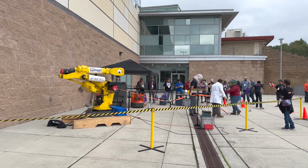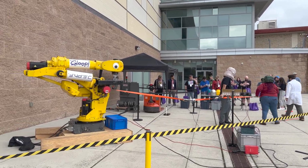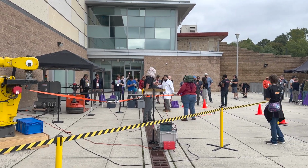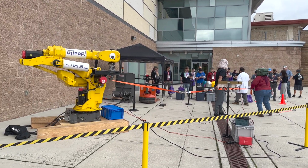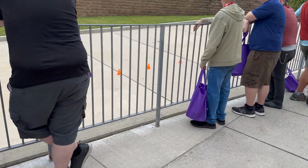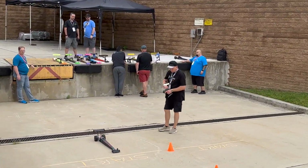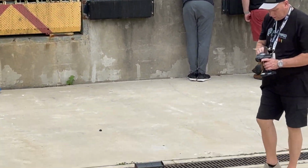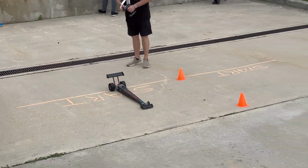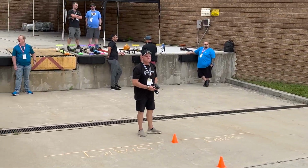3D Gloop has a pretty cool test. You can go up against an actual robotic arm. Wow. If I wasn't prone to injury, I'd probably be a good contender here. So this is going to be cool. I'm unfortunately going to miss it, but we've got drag racing going on. Look at these. Let's see if he's going to launch it real quick for us. Just a little practice run.